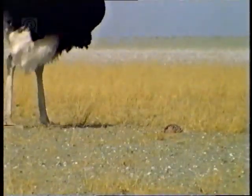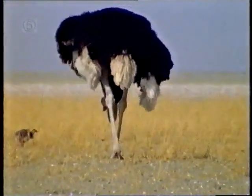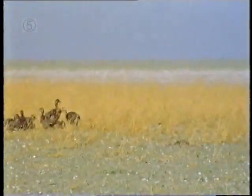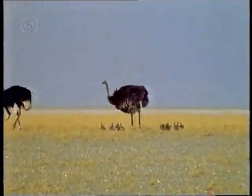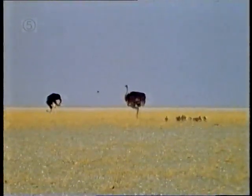The male tries encouragement too, but the young ostrich hasn't had enough time to recover from the effort of emerging from the egg to start a trek across the plains. The family must move away across the pan. Within hours, the straggler is dead.